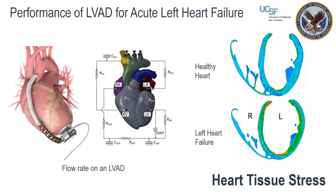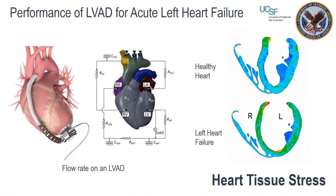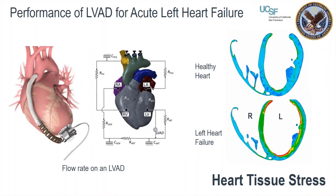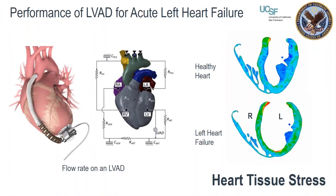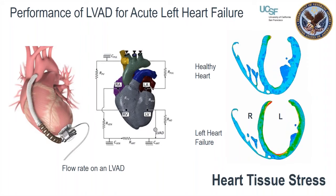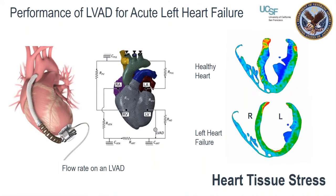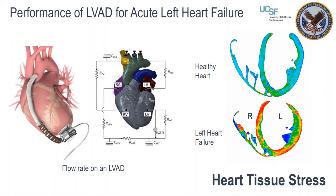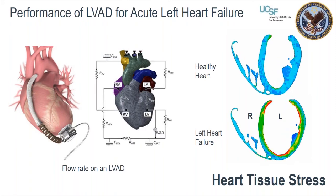Another kind of application is a left ventricular assist device. This is a case where we've taken our heart as a system and hooked it up, and this was done, by the way, through the University of California at San Francisco and a Veterans Affairs Fund. The researchers here were looking at the effect of left heart failure. You can see here on the right, we can not only beat the heart, but we can look inside to see what's happening to the muscle tissue. And we know that residual stress will ultimately lead to remodeling, and then heart tissue will grow, and heart failure will be progressive, and the patient will die.